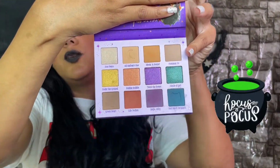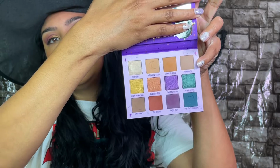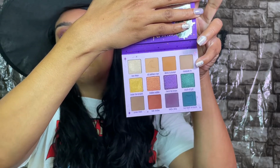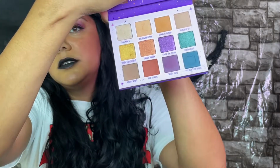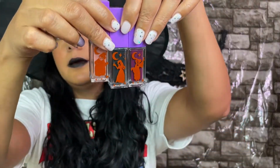They also did release one last year. The colors were a much darker palette, like a dark fall kind of palette. These are a lot lighter colors, but they're very, very pretty. A lot of jewel tones, so they are super pretty. And then they also came out with some lip creams. This is what the lip creams look like.